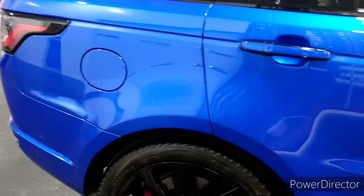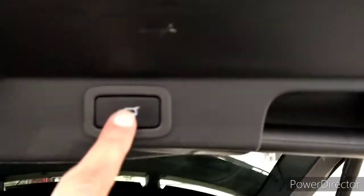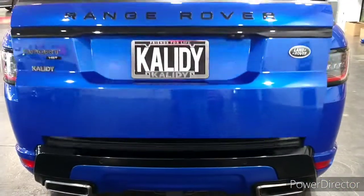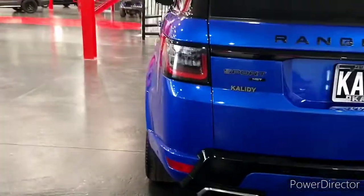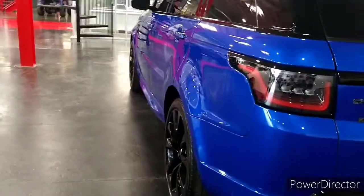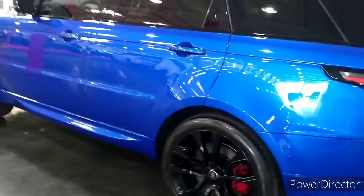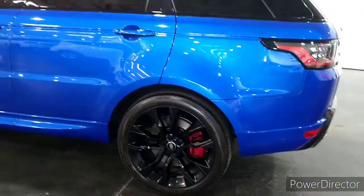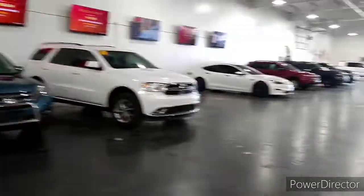Let's close the hatch. Back here, you just press the button. Let me show you where the button is. Here's the button right here. Let's push that. There you go. Got it buttoned up. Yeah, this is a beautiful Range Rover, man. All right, let's continue on, Chevy. Let's see what else we can find.